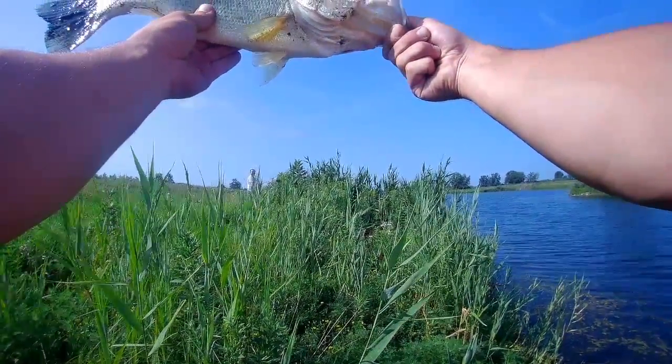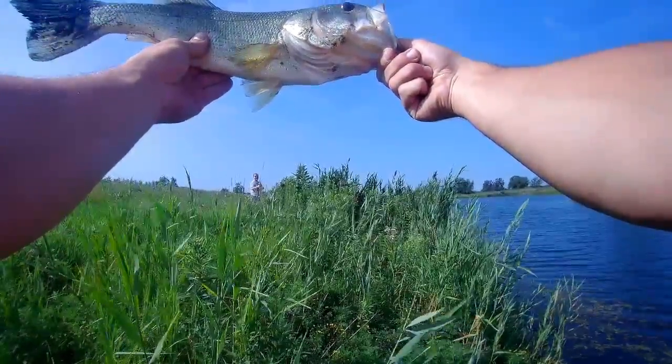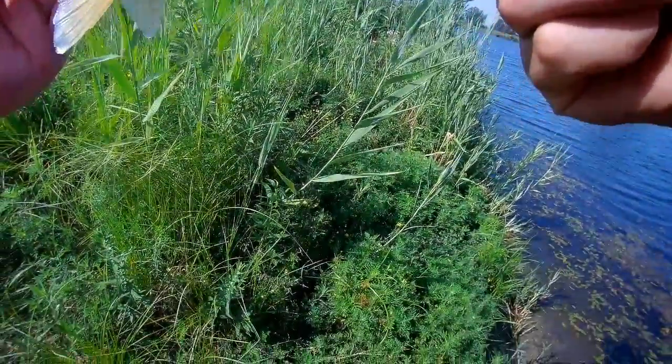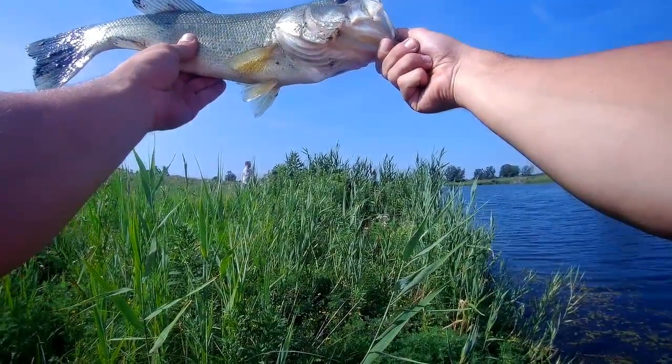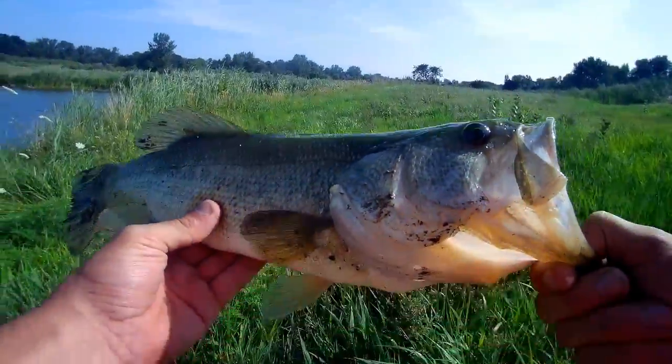That's a solid fish too. I'm like, nice little 2-pounder. You think he's only 2? 2.5 maybe. I think he's 2.5. I mean, if he had a little more fat on him, he'd be a good solid 3. But he's pretty thin, pretty skinny. All right, let's get him back in the water.